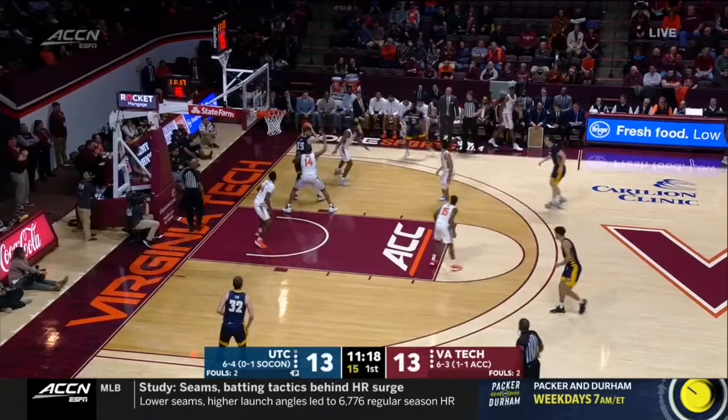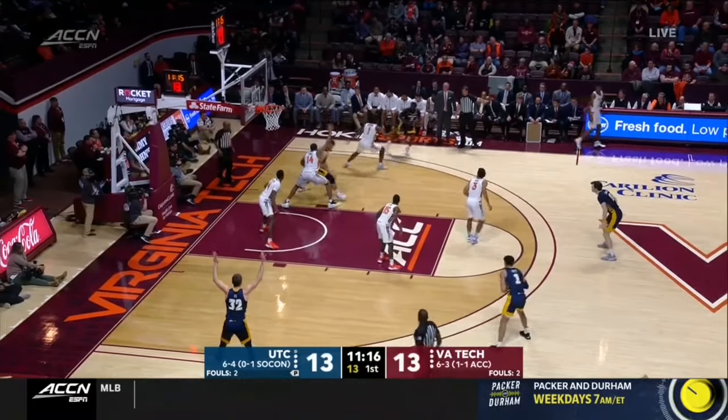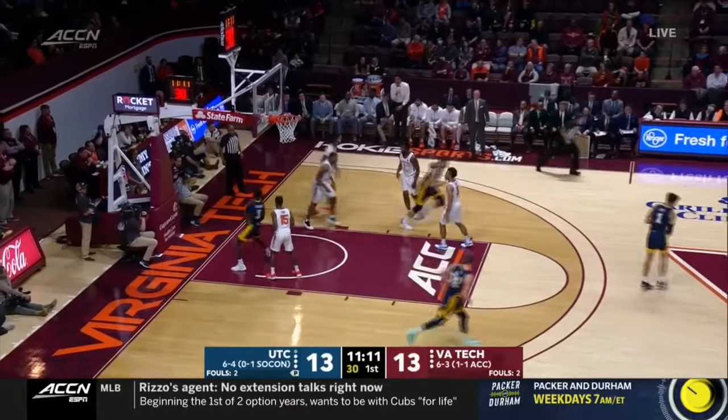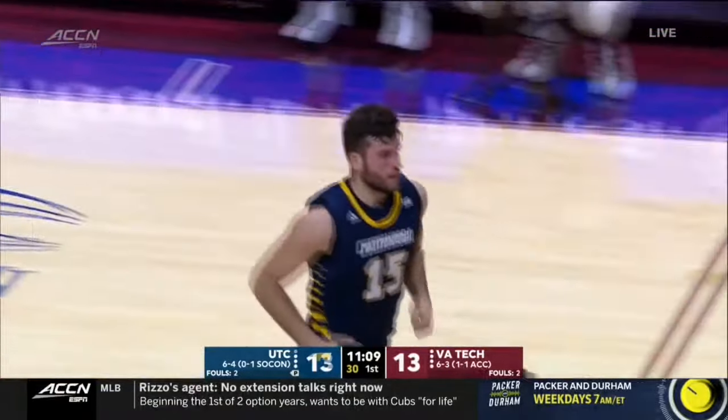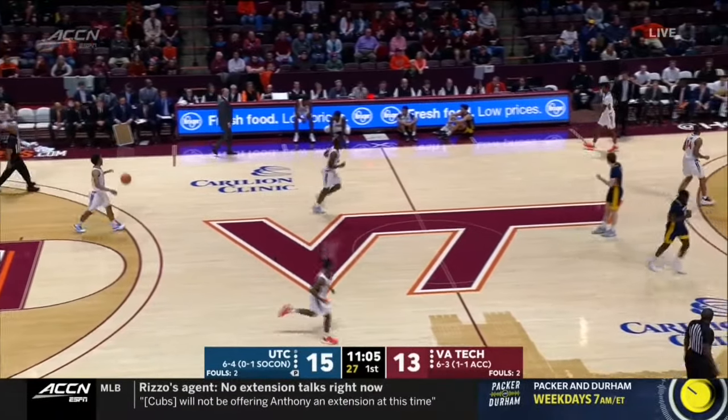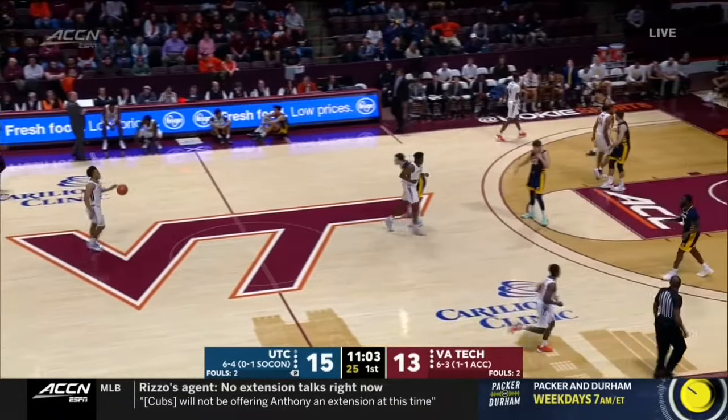Into the post, Ramon Vila. He's had success there. Double team does not come. Now it does. Spun right into it and muscles his way for two. Great finish by Vila, the 6'8 redshirt junior, transfer from Arizona State.